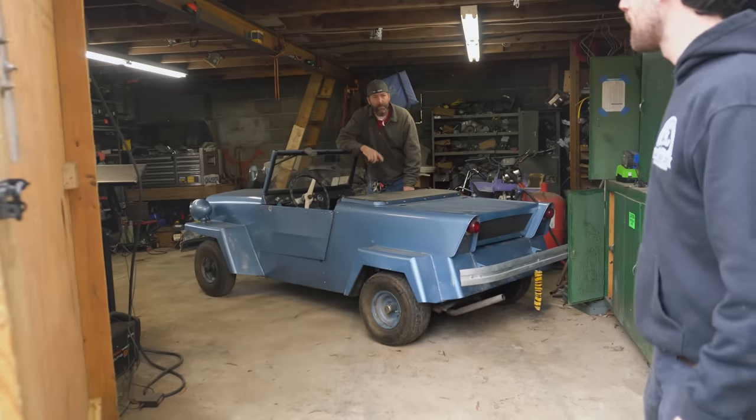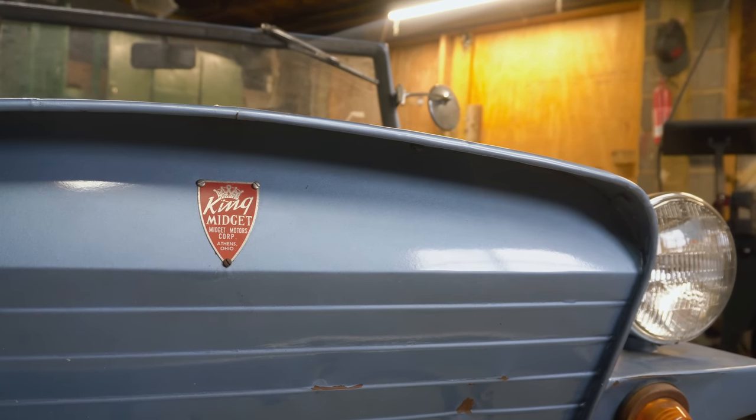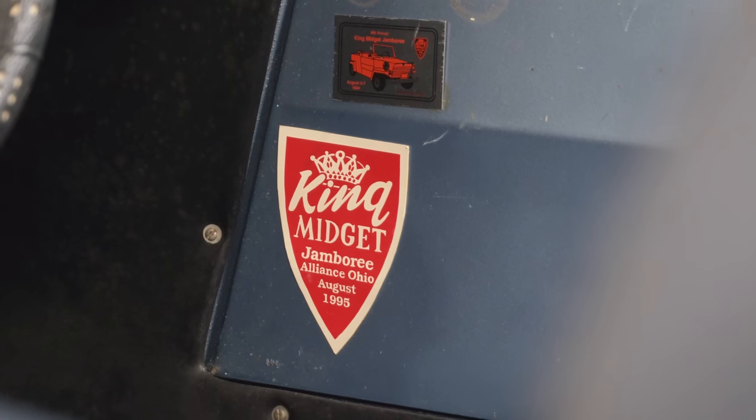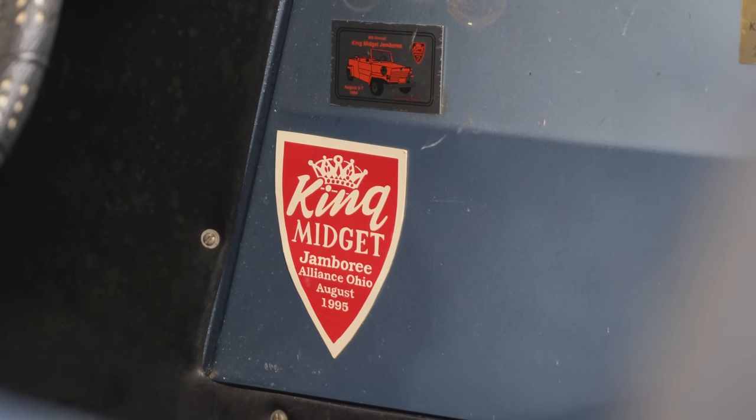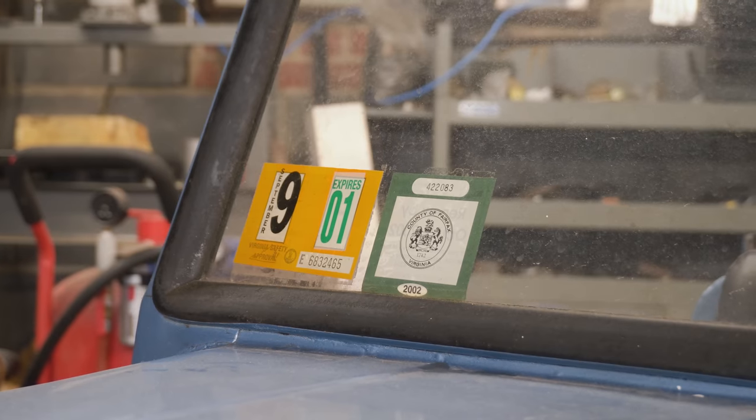Behold the 1969 King Midget. We're gonna have some fun with this one, guys. So this car company was created by two brothers who were veterans from World War II. They named the company Midget Motors. And this is one of just a few models that they had, the King Midget.